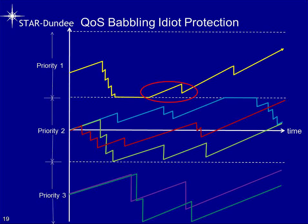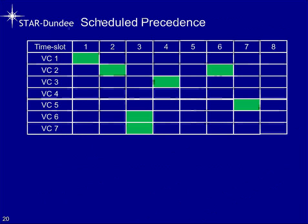So this means the priority channel is constrained by bandwidth. It can always send whenever it wants with higher priority than priority level 2 and level 3. But whenever it starts to babble, then it's actually prevented from using more than its allocated bandwidth. Okay, so we've got that in this technology too.